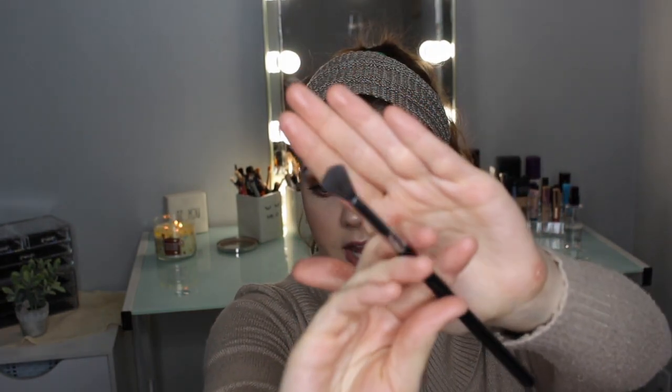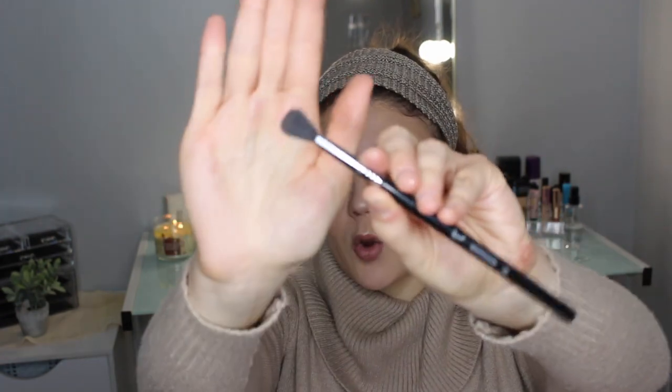This is a Sigma Beauty Taper Blending E40 brush. It's so fluffy and so nice to be putting on for your transition shade, and I love Sigma brushes, how they have writing on what the brush does. It's so convenient, and it just really helps beginners at makeup.